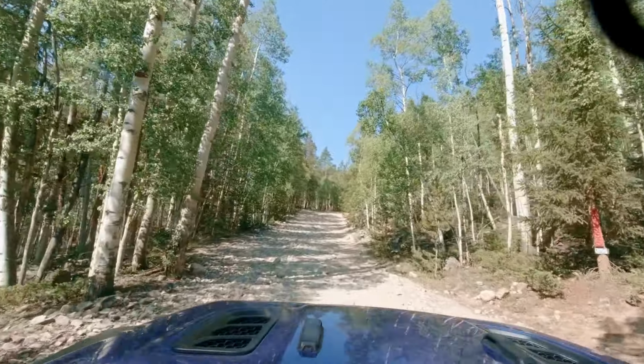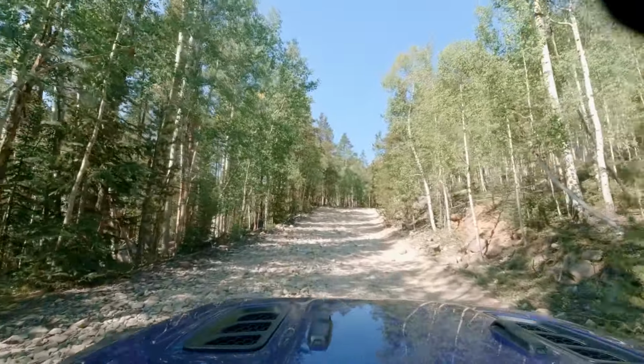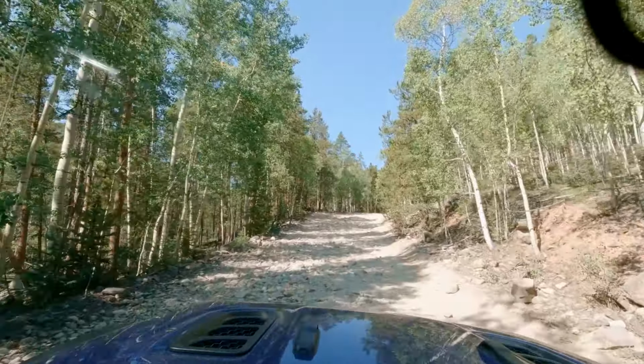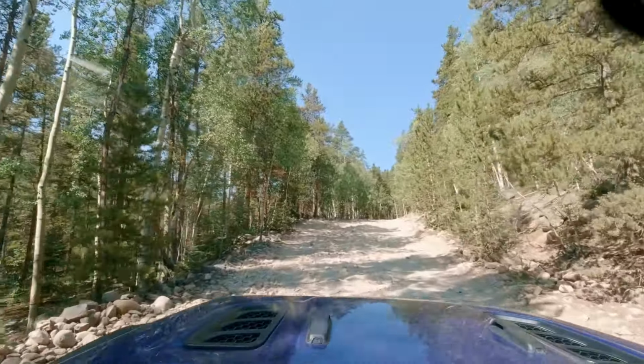So we'll see how this trail goes. But I don't even think we're to Tincup yet. That sign said like 6 miles, or maybe it means that it's 6 miles of trail. I guess we'll find out.